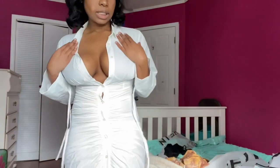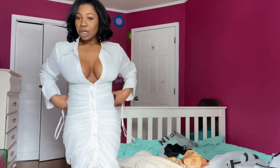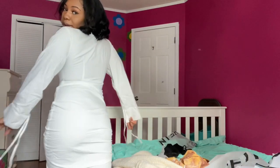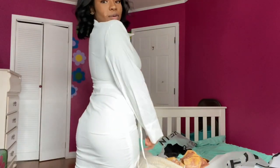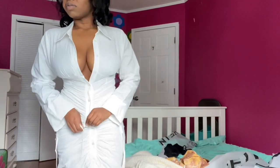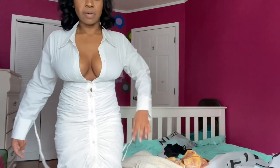All right, so this next one is a wimp. Do y'all see? Oh my God, this is a banger. Look at the arm. I know this was full price. Wait, no, this was probably on sale.